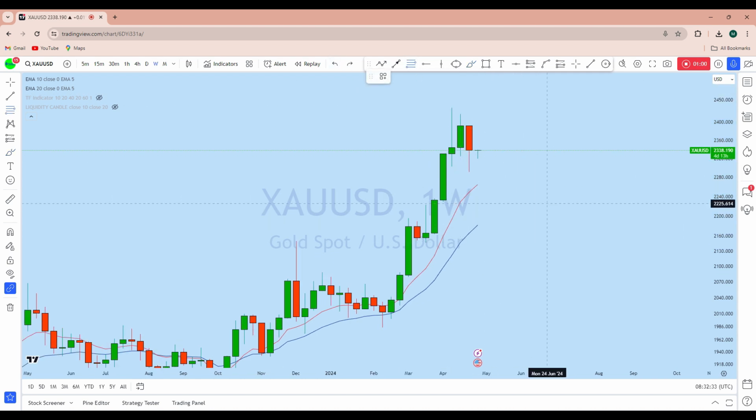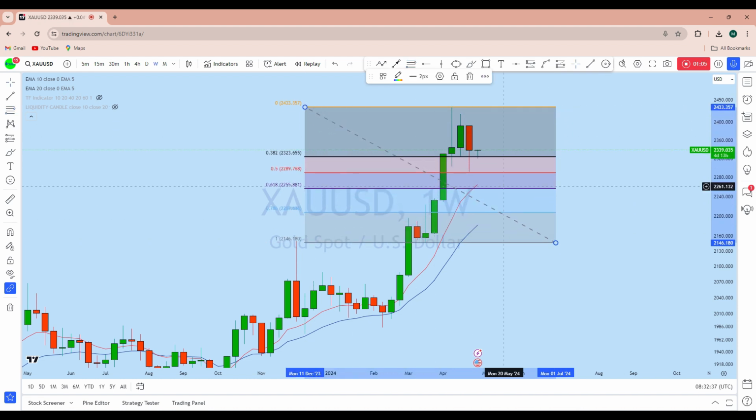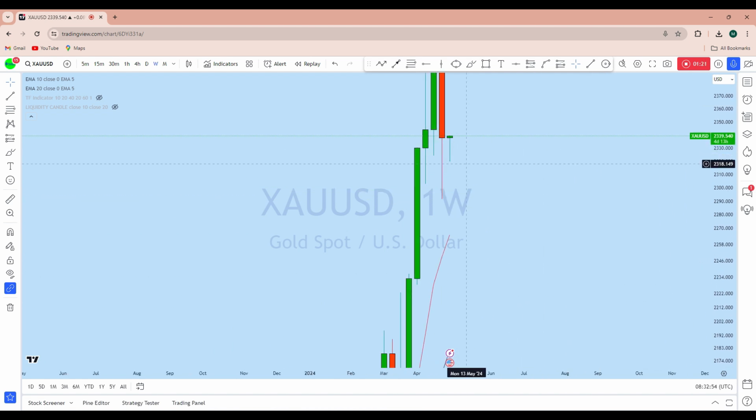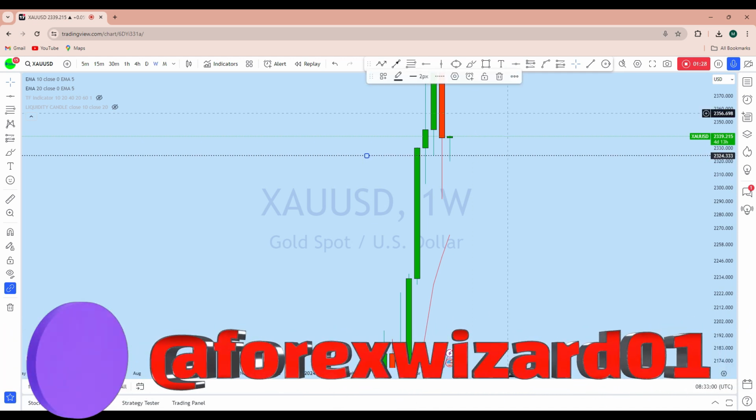Now if we take our Fibonacci for this impulse on the weekly, we can see that the price is at exactly 50%. After this weekly bounce, the price dropped to the 50% Fibonacci, has gone back up and closed above the 38.2% Fibonacci level. This week so far we have seen an initial pullback to this weekly support level, and the price is now currently bouncing off this level.